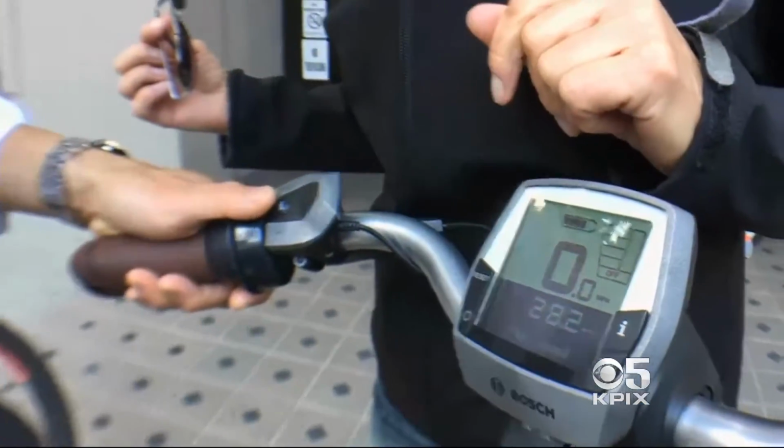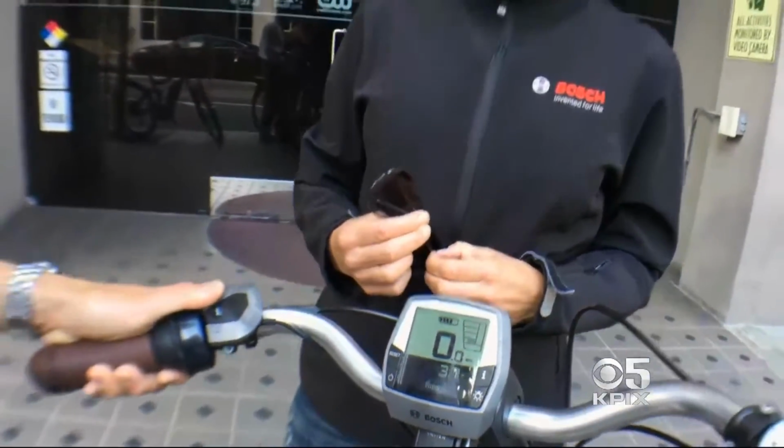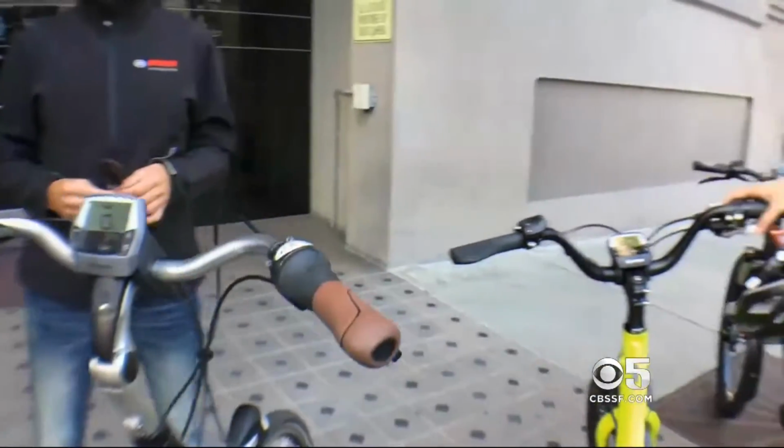And does the battery get recycled, or does it recharge as you're pedaling? No, it does not. So it's pretty simple. When you need a little bit of help, you just push the button. Exactly. It's very, very intuitive. Cool. Just nice. All right. Is that a good seat height for you? Yeah, it looks fine for me. Okay. Let's do it.